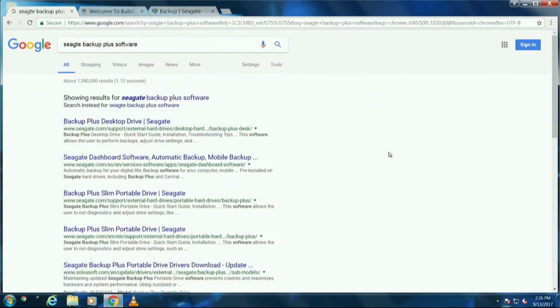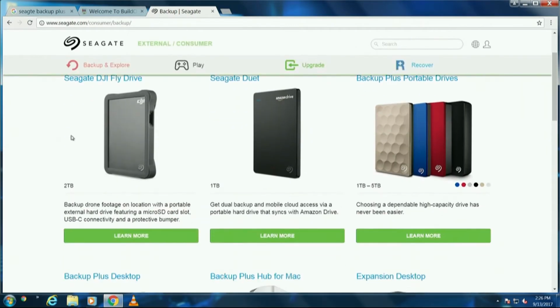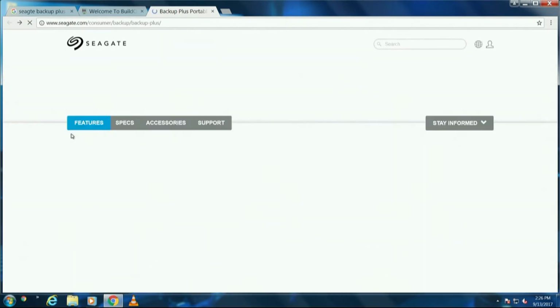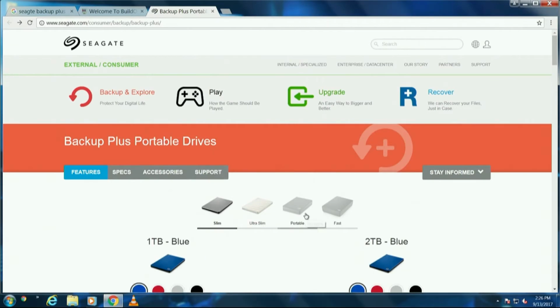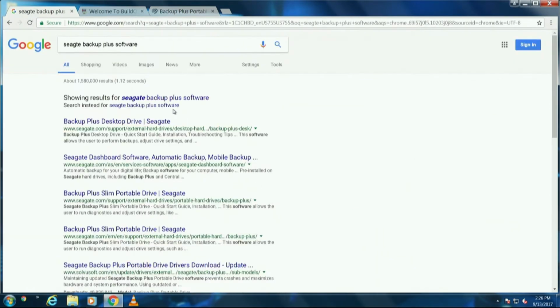So I mention that because I still like the other programs that I'm looking for. So give me just a second. I want to see if we can find this program without having to register the product. So again, this is called the Seagate Backup Plus Portable, 4 terabyte. So Seagate Backup Plus.